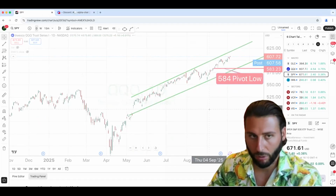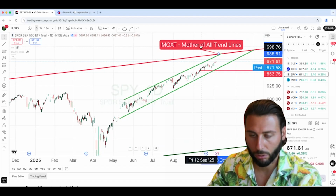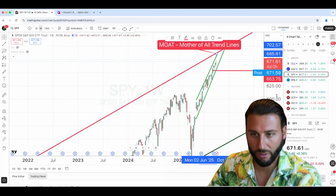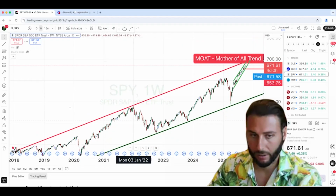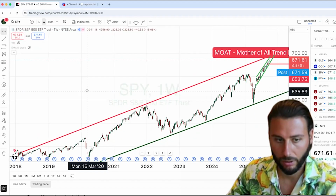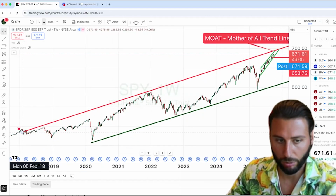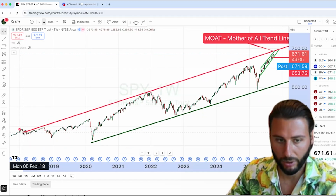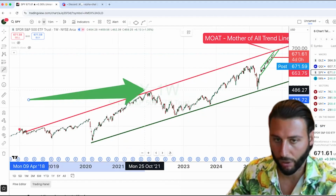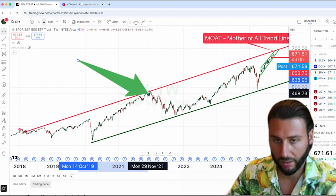And pretty much the same story with the S&P. Same breakout stage. Again, I have this moat drawn, this mother of all trend lines. Let's zoom out for a moment. We're going back many, many years here, back to almost 2018. And we can see this resistance area has been respected that entire time. We can see this whole run up here, can't break above it. In 2022, when everything looked amazing at highs, tech was leading, it couldn't get above it.